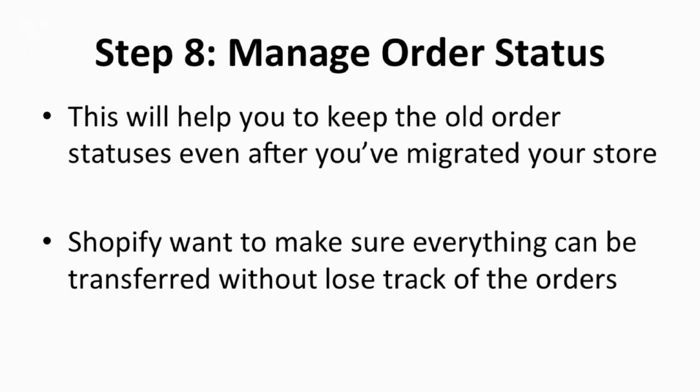Next, you are able to migrate your order statuses from your old store to Shopify. Shopify wants to ensure that the migration happens orderly. Because these status tags have different names, it's best for you to walk through all of the order statuses to make sure the details are correct. And this will let you keep the old order statuses even after you've migrated to your new store.